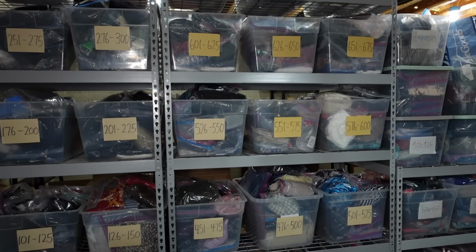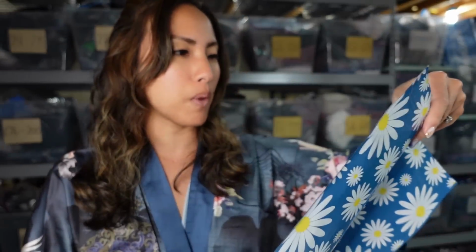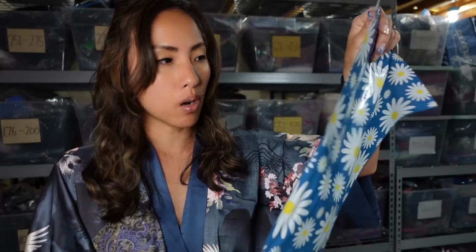I'm going to use this cute little poly mailer. This is actually from a company called BECKYPARK Co. I did a ship with me video about a few weeks ago now, and they had sent me a bunch of shipping supplies to unbox so I could show you what it looks like, and this was one of them. I thought they were so cute.